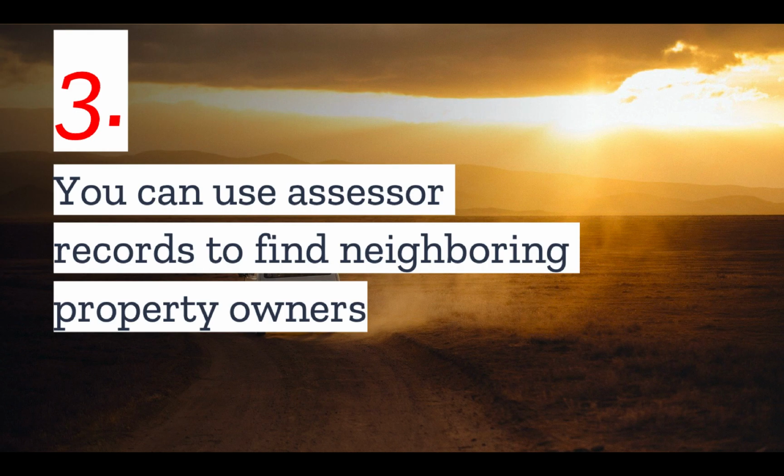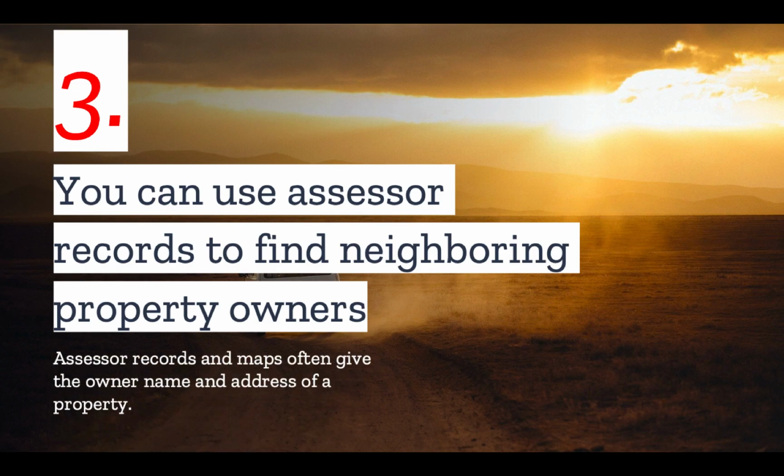Now, if you're an absentee property owner or you're not local to the area and you don't know who the neighboring property owner is, you can use assessor records to look up their name. Assessor records will also usually have the address of all property owners. So you can send them a nice letter explaining the situation and asking if they would be willing to speak with you.